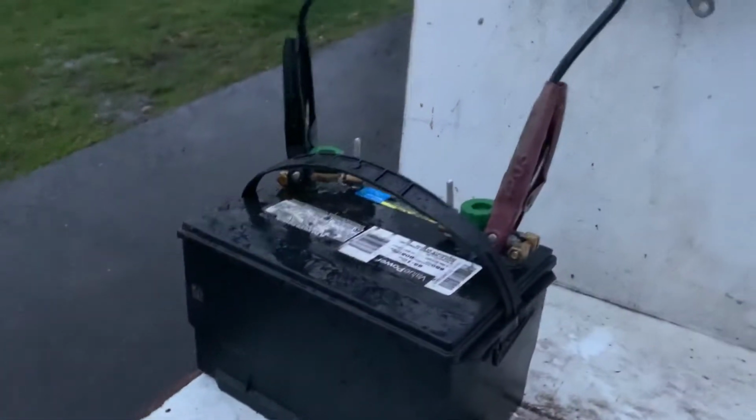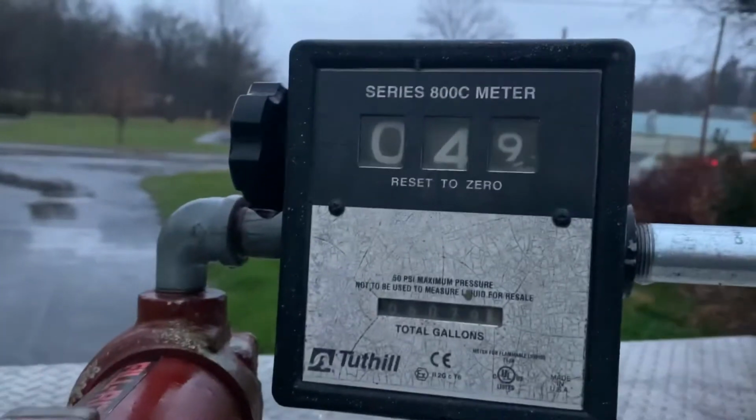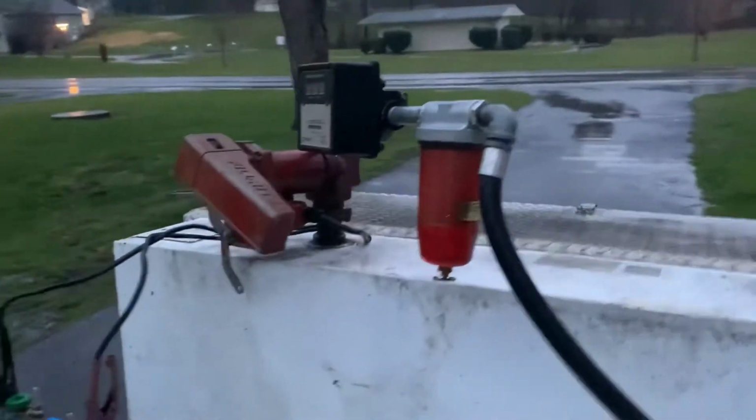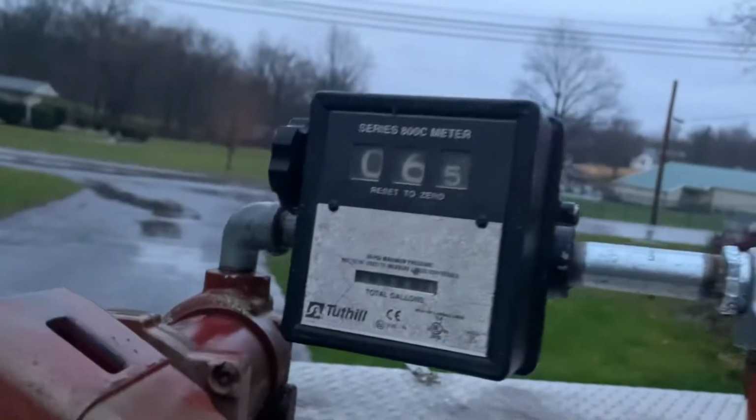This battery was at 12.5 volts. I think it was charged. You can see it, that's pretty good. I got this pump off my brother. Got over 6,000 gallons run through it, so that's a pretty good pump. But as you can see, those gallons are clicking away. And I can pretty much sit here and walk away from it. It'll pump out all 100 gallons. I don't want to let it go too far because it'll cavitate and get all that junk off the bottom of the tank.